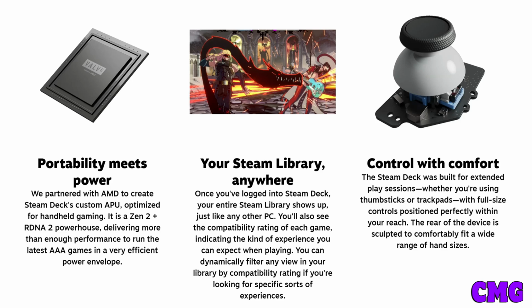All right, your Steam library anywhere. Once you log into Steam Deck, your entire Steam library shows up just like on any other PC. You'll see the compatibility rating for each game, indicating the kind of experience you can expect when playing. You can dynamically filter any view in your library by compatibility rating, if you're looking for specific sorts of experiences. Also, the Steam Deck is built for extended play sessions, with thumbsticks and trackpads and full-size controls positioned perfectly within your reach.